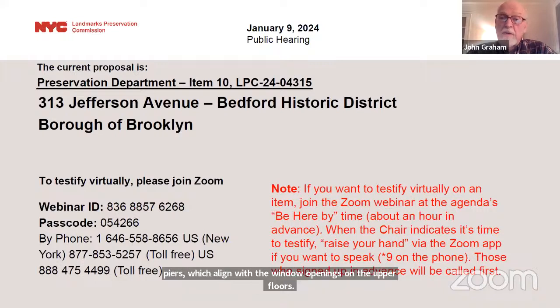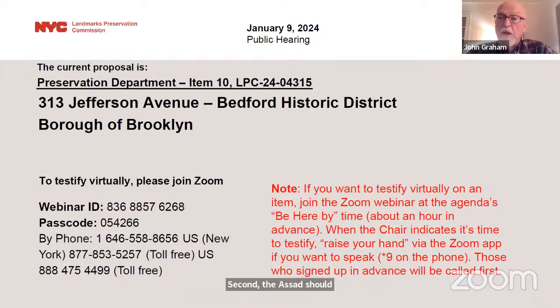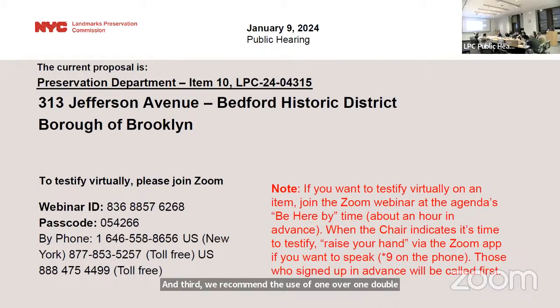Second, the facade should be of brick with cast lintels and sills to match the existing original condition. And third, we recommend the use of 1/1 double hung windows for the openings on the top 2 floors. Thank you, Commissioners. Thank you so much for your testimony.